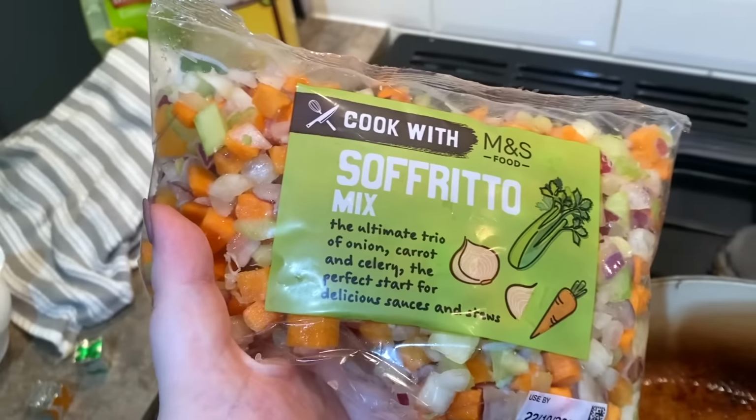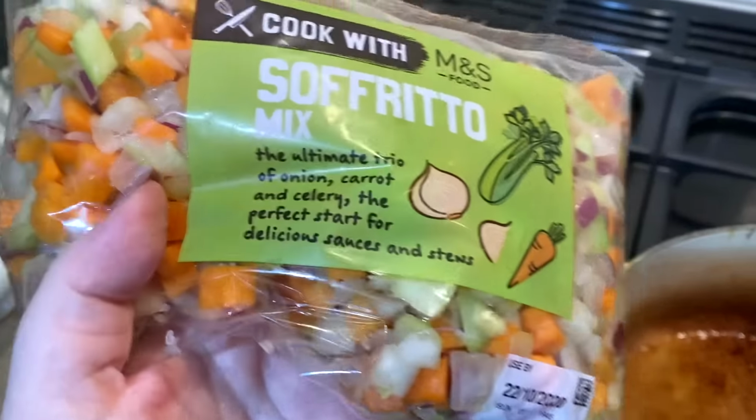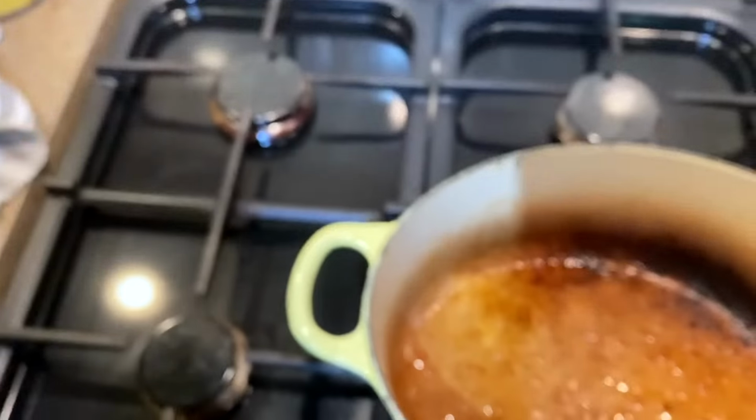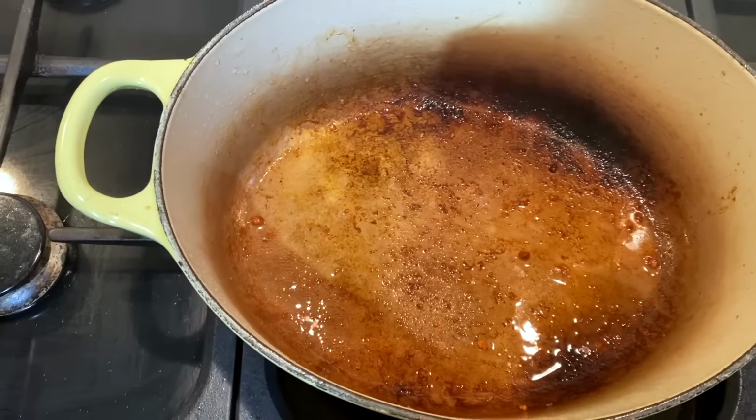So I just picked up the sofrito mix from M&S. Just means you don't have to cut all this stuff up. It's got onion, carrot and celery in, which is I think what the recipe calls for anyway. So I'm just going to fry that and soften it up in the yummy pork fat.